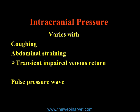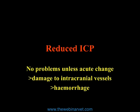Interestingly, intracranial pressure does vary quite a bit anyway. If you cough, you increase your intrathoracic pressure. Abdominal straining increases pressure, with changes via the venous system, and you can get transient impairment of the venous return and build up a pressure within the brain like that. You can actually measure a pulse pressure wave if you look very closely with appropriate instrumentation. So there is a normal variation going on.